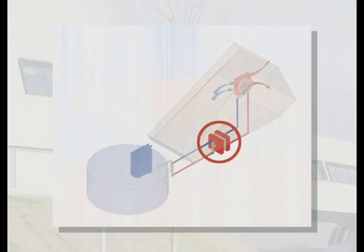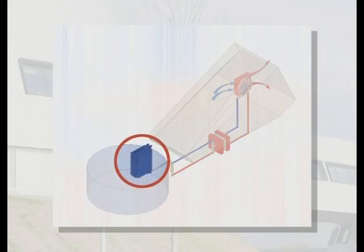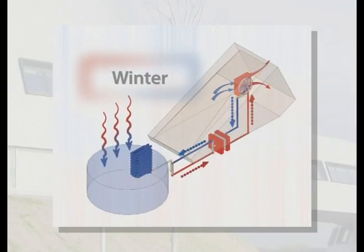A closed-loop circuit uses water as a heat transfer medium and runs from the buildings to the lake and through the heat exchangers. During summer, the lake is used as a natural heat sink. Excess heat is absorbed by the heat pumps, transferred through the closed-loop system and deposited into the lake. During winter, the lake is used as a natural heat source. The heat pumps, which are reverse cycle, absorb heat from the lake, compress it and deliver it to the buildings.